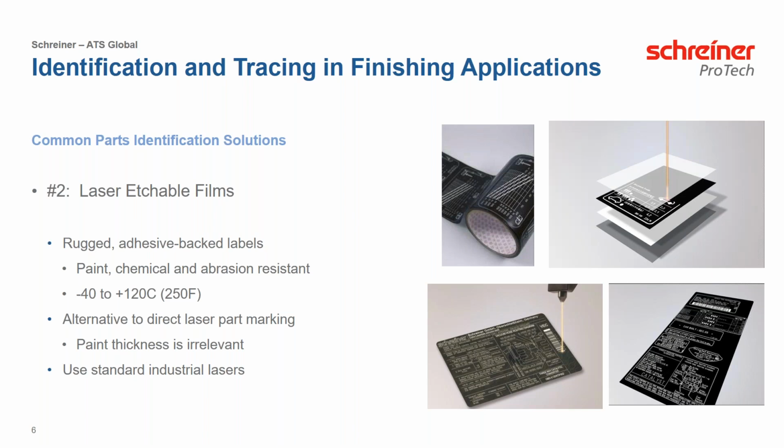They can handle temperatures of typical curing ovens up to, say, 250, with the ability to spike higher for limited amounts of time. And these laser films are typically an alternative to direct marking or etching onto the part. We've all seen lasers that are used for etching into the exact parts themselves. That can be difficult in a paint environment because if too much paint is applied, i.e. it's too thick, you can cover up key information in that etched area. That is not the case with a laser etchable film here. As a bonus, these products use standard industrial lasers that many clients already have installed in their plants today.